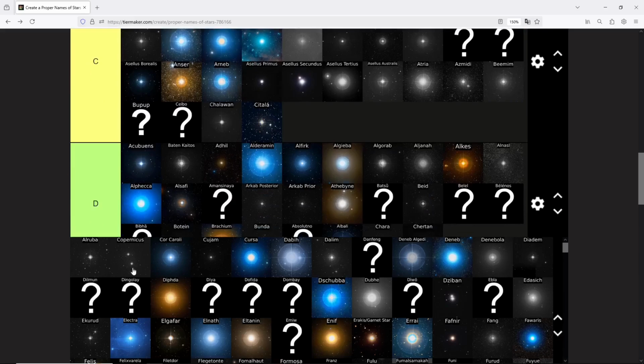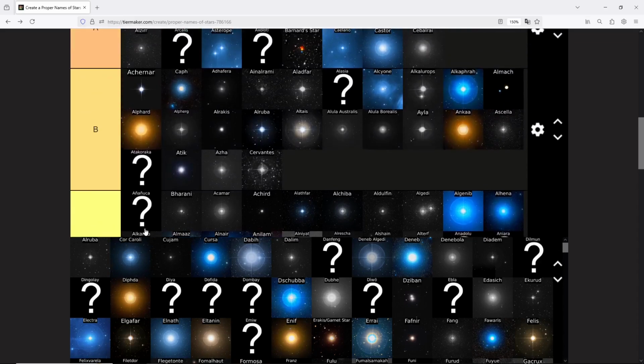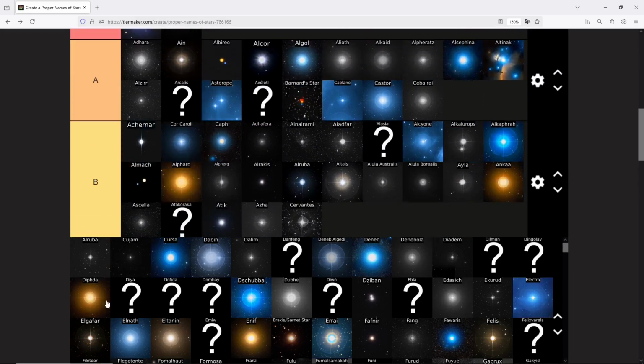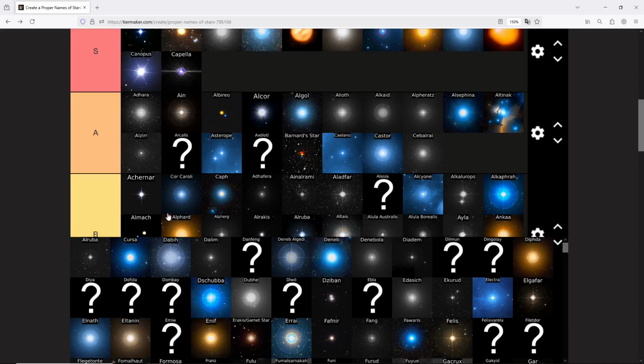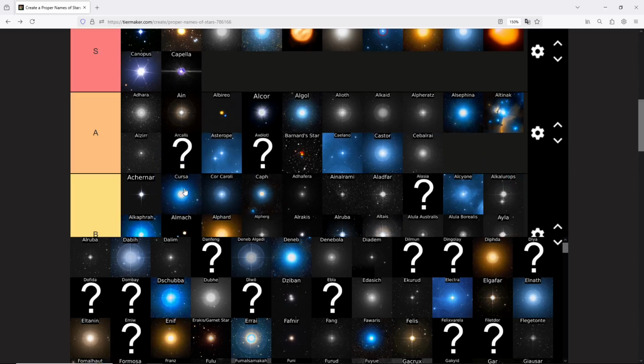Copernicus is a cool word, but not really that fitting of a star, if you ask me. Coroli. It's a bit long in the tooth, but it's a pretty cool name, I think. Kujam. Cursa. It is a weird word. It doesn't quite make A tier for me.